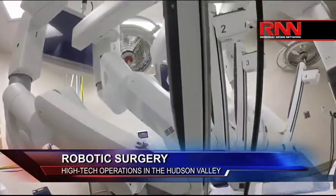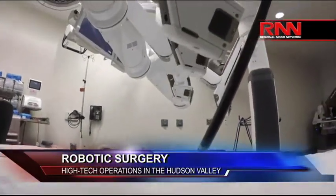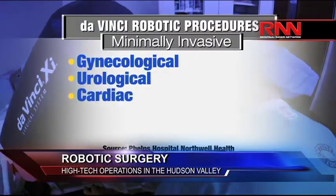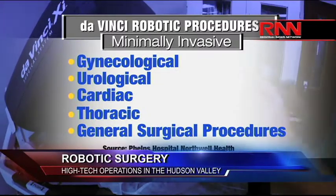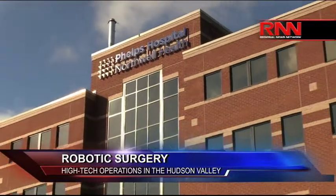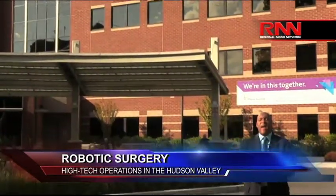Those robotic arms contain endoscopes with a light and camera attached to them, providing surgeons with the vision, clarity, and precision like no other. It makes it safer. The patients have smaller incisions, their pain is less, and they get out of the hospital sooner. Robot surgeries are used for minimally invasive gynecological, urological, cardiac, thoracic, and general surgical procedures. Phelps Hospital received their Da Vinci Xi surgery robot back in the spring, and over the last 6 months they've operated on 50 patients, and it seems like the robot procedure is growing in popularity.